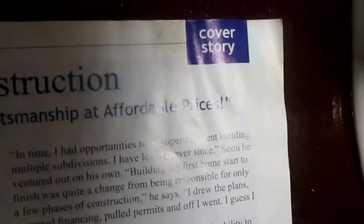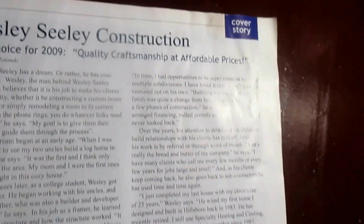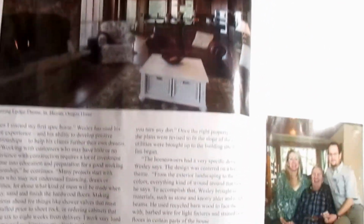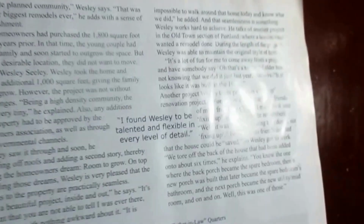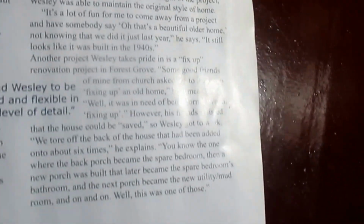Wesley Seeley Construction. Shows it's a cover story. That's what that'll show on the reprint. We pick out the perfect photos for your reprint, because you'll be using this as a flyer in all your sales presentation materials. So we'll have a photo and a professionally written article that does nothing but sell, sell, sell you as the best in the business.